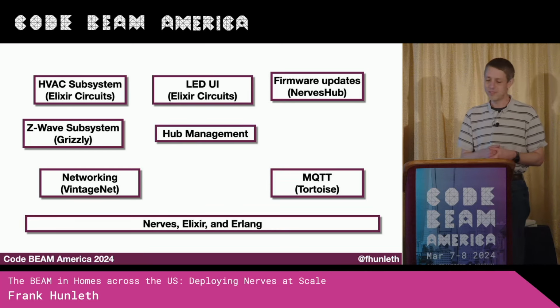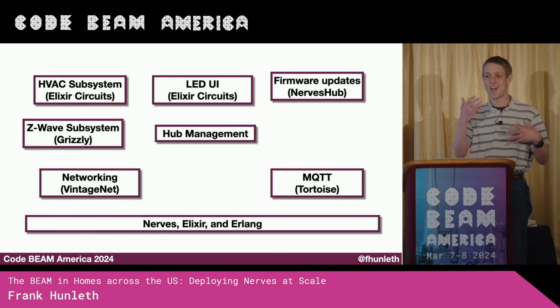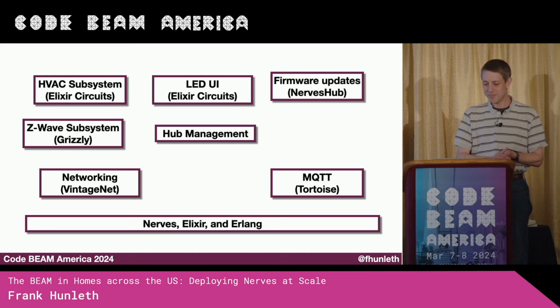One of those is just switching between which is the active network interface. When you deploy these things, there are a lot of ways people like to set up their networks, and VintageNet kind of glosses over that, lets you operate at a higher level with setting these things up, and we use that.